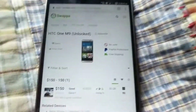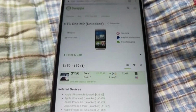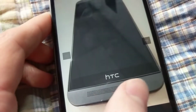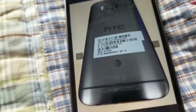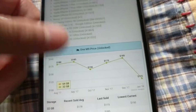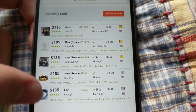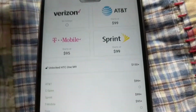The reason I'm looking at this is because they're going for around 150 bucks on Swappa. If I click here, the internet's being kind of slow right now, but as you can see, it's in pretty good condition. This one actually comes with some cases. It looks like it was used with a screen protector. This one is an AT&T model, so I don't know if the bootloader is unlockable. So if you're looking for custom ROMs, that one probably wouldn't work for you. And as you can see, they have sold for cheaper and more expensive.